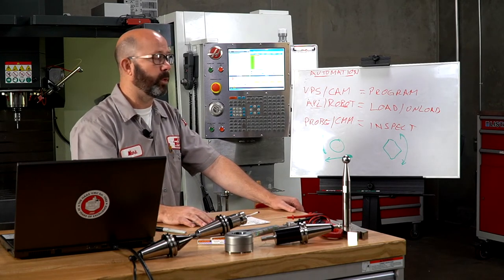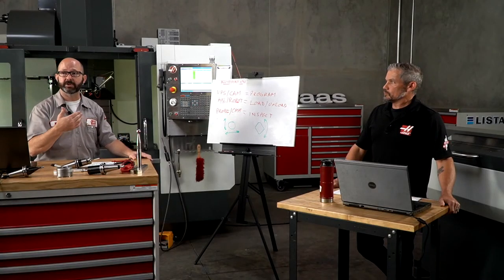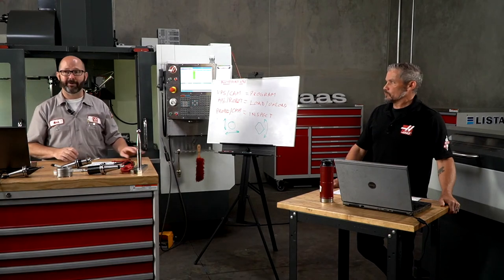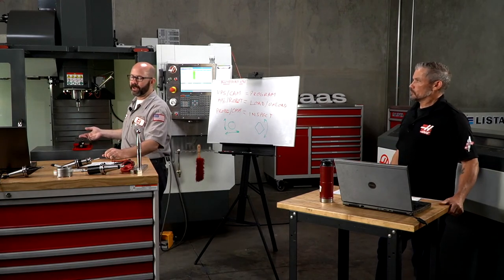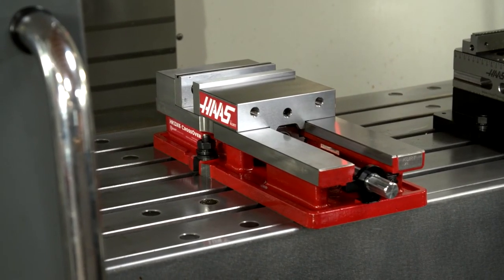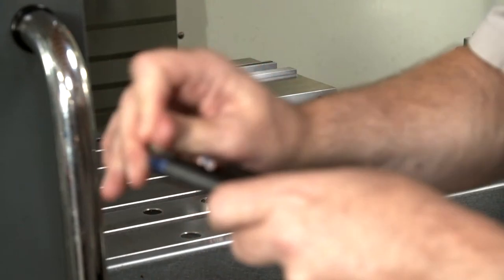But more recently, they worked with Kurt to come up with the Haas branded vise. They're making tooling to our specifications and vice versa to make things work. Now, this right here that's on our machine right now is a DX6 vise. It came up and we were joking about making a video on it because it's got one of the coolest things ever on it. This is a silly little thing, but if you've got a Kurt vise, you've got to check this out and realize what's going on here.